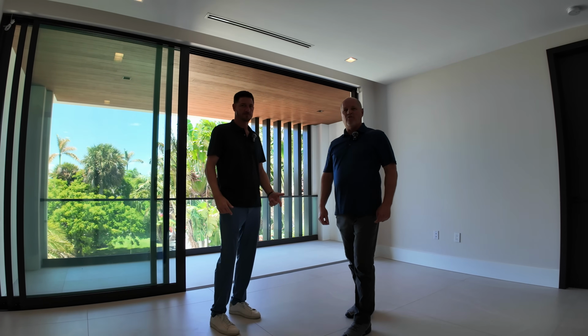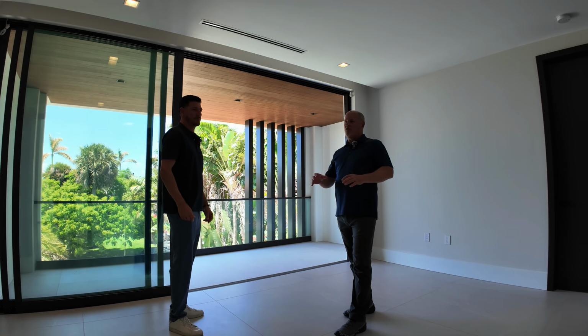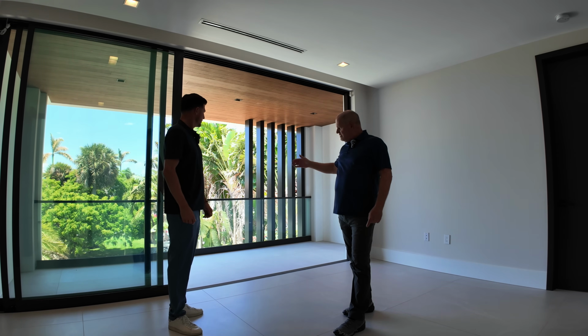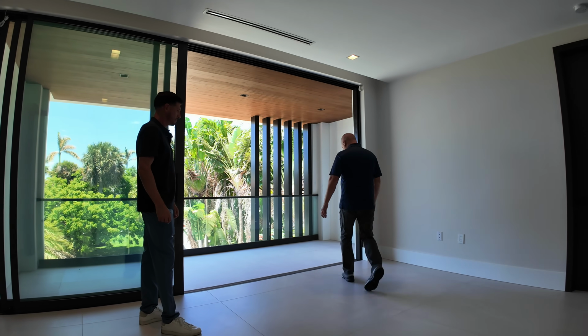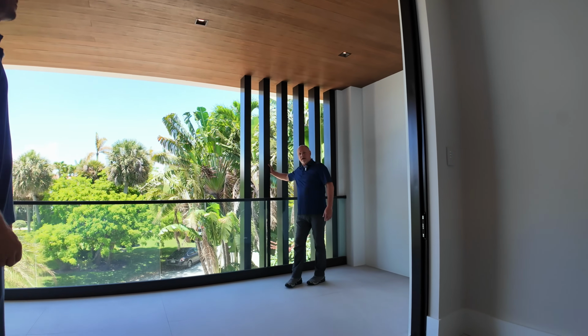Okay, we're on the second floor now of this beautiful home. This could be a secondary bedroom or exercise room. But one of the things I mentioned earlier in the video is these expansive balconies on the front of the house that give it a lot of depth and aesthetic. Here you can come outside and see the detail on the fins, which bring that modern element into the house.